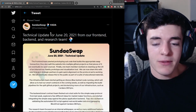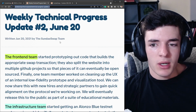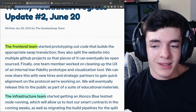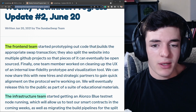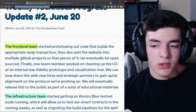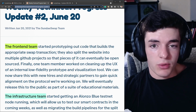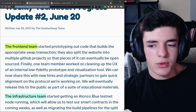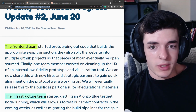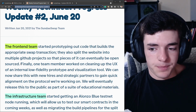But for the update this week, I'm just going to be reading what each team on the SundaeSwap team is doing. First things first, we got the front end team's updates. They started prototyping code that builds the appropriate swap transaction. They also split the website into multiple GitHub projects, so that pieces can eventually be open sourced. This is going to be very important for the future of SundaeSwap. Having open source means a more decentralized system, which is pretty much critical for a DEX.